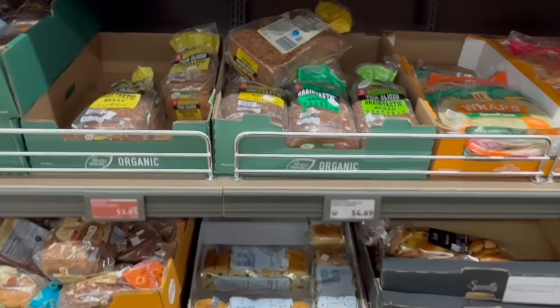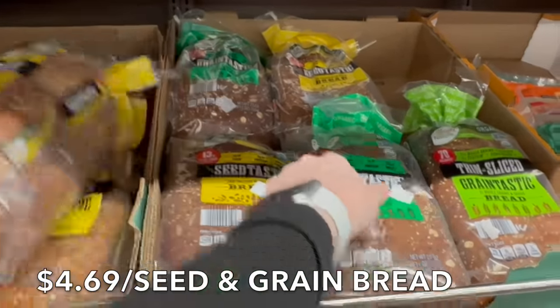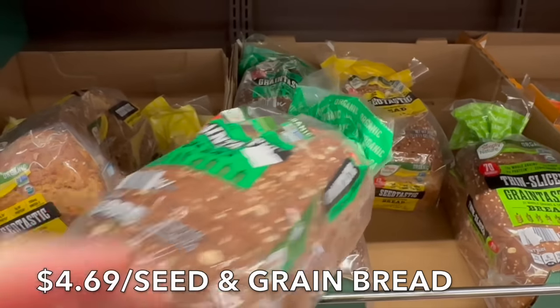Okay, let's pick up some bread. Which one do you like better? I like the Graintastic. We only have two. So we'll do two of the Graintastic and then one of the Seedtastic. How about that? Yes, my love.